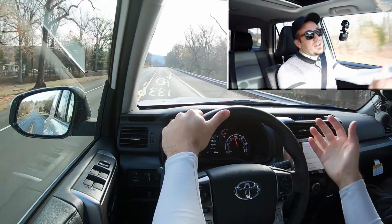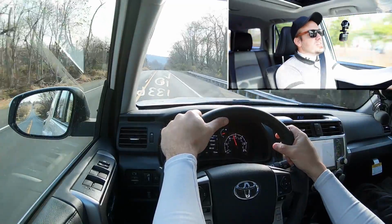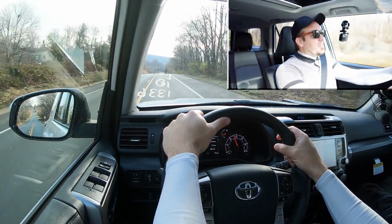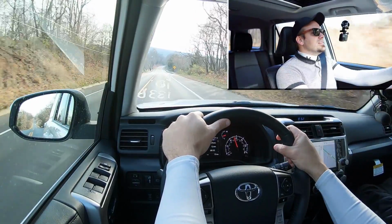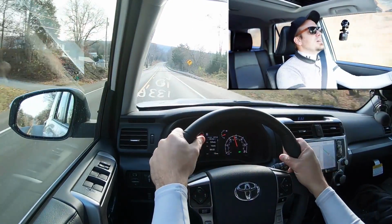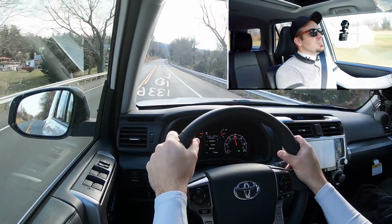Not only that, of course, with naturally aspirated engines, they're a heck of a lot more reliable than their turbocharged counterparts as well. So that is probably why these things go easily over 300,000 miles. Just check a Consumer Reports magazine. These are one of the most reliable SUVs out there, and they're fun. That was plenty of acceleration to merge you onto the highway.